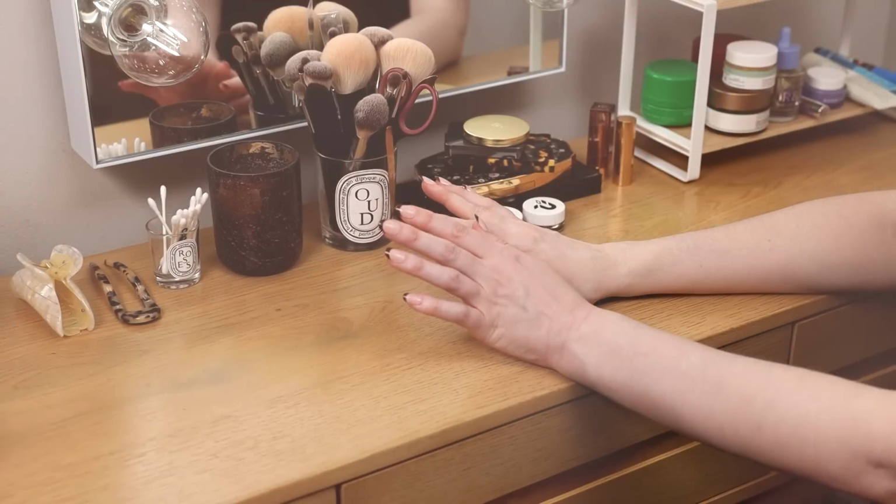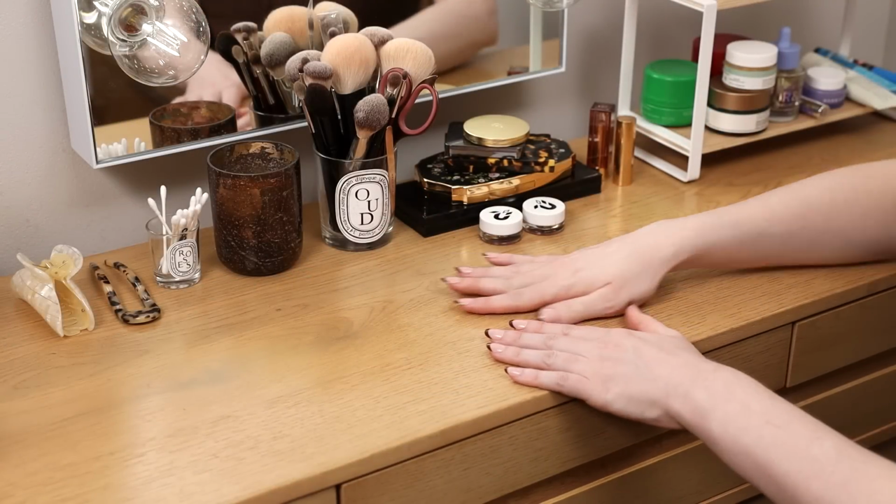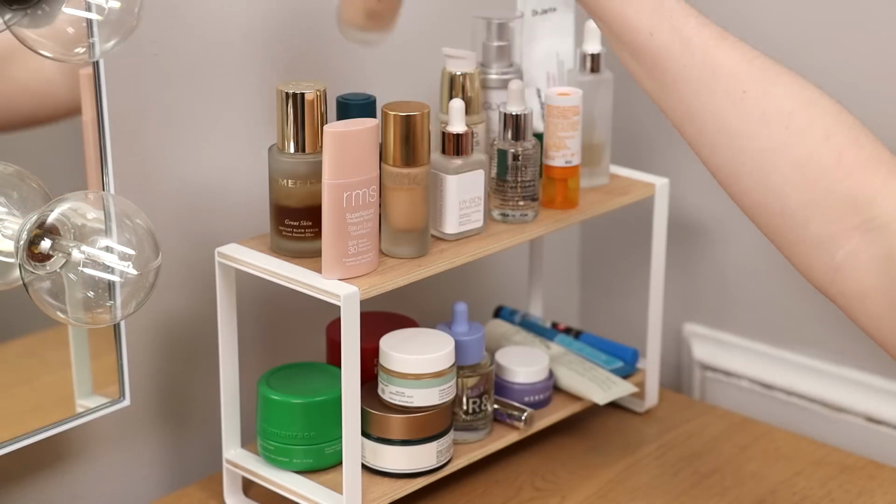Hey y'all, hi. So here we are at my vanity, and today I am going to film a classic old school shop my stash changeover.